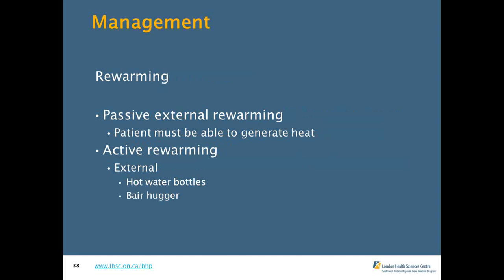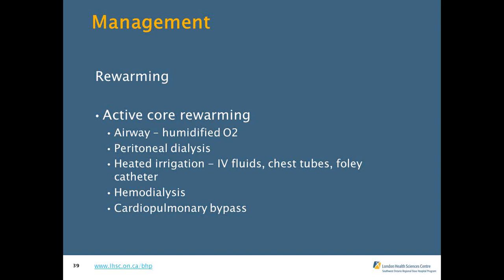With respect to rewarming, two ways you can do that. It's passive external rewarming, but the patient must be able to generate heat. Active rewarming, a few things you can do. External, you can do hot water bottles, the Bair Hugger. Active core rewarming, airway, you can give humidified oxygen in the T-tube. Peritoneal dialysis is something else that is listed in the active core rewarming. Heated IV fluids, you can actually instill warm IV fluids into a chest tube or a Foley catheter. Dialysis is another option for rewarming, and cardiopulmonary bypass is listed on the options for core rewarming.